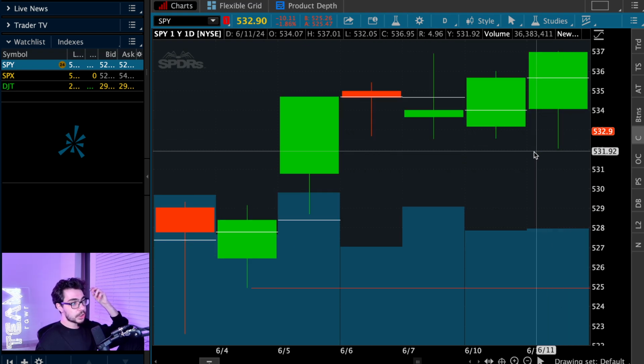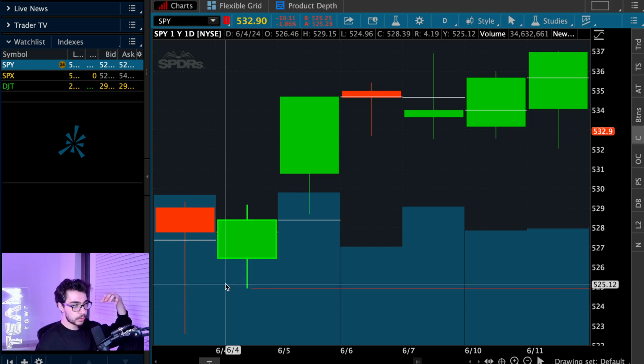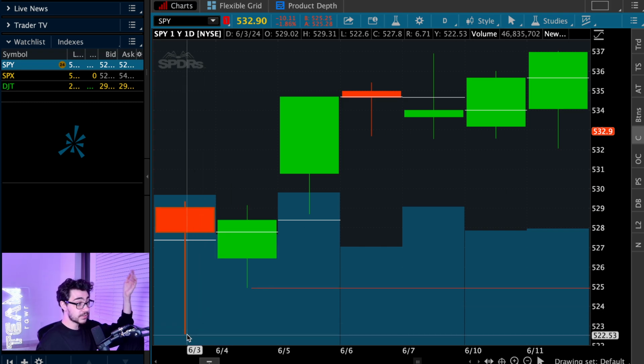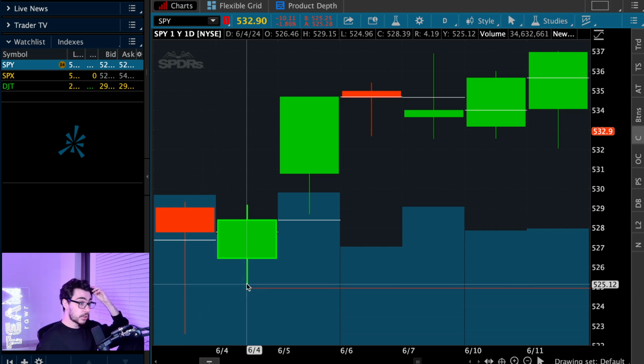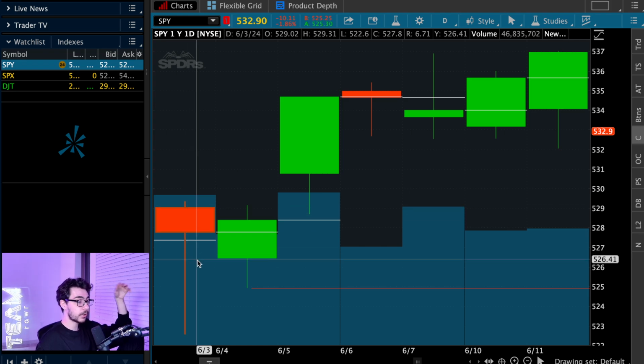If you look at the daily chart, what I'm showing you here is nothing special. There really is no special, amazing strategy to this. This is just something to keep an eye on. You could say this is a nice level though. 525 and 522. The reason why I'm saying 522 is nicer is because this went from 522 all the way to 529 on the same day. Plus it's more of an oversold level.